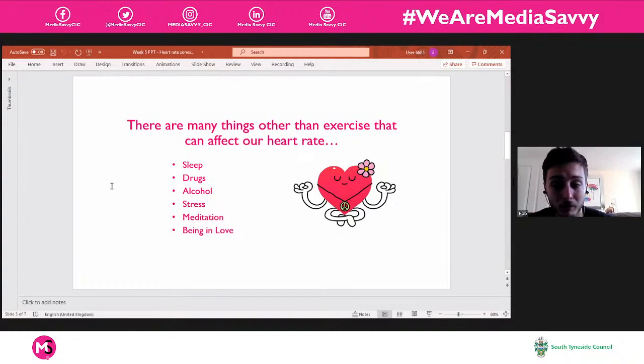And then we've got being in love as well. Being in love actually affects our heart rate. When you've got that special somebody, and you're going to see them and looking forward to seeing them, your heart rate will speed up, a little bit of adrenaline, a little bit of excitement. I remember the very first time I went to see my now missus, I met her online of all places, and arranged to go and meet up for a first date.